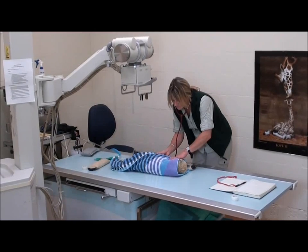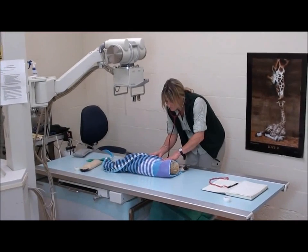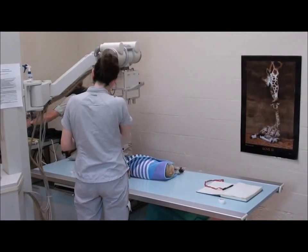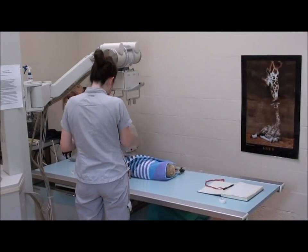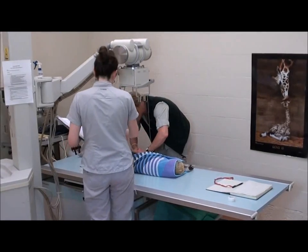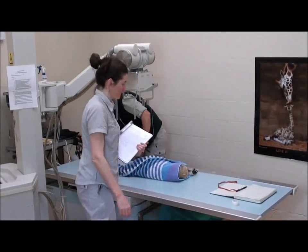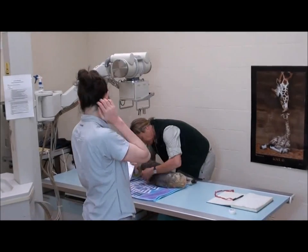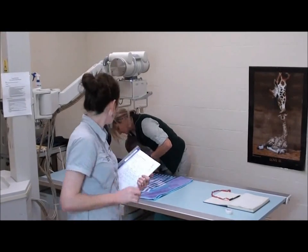In the old hospital, we all had to leave the room whenever they were taking x-rays because it was so small and cramped. We've got this big lead-lined door here now, so we can just close the door and do it all here. We've got anaesthetic fitted out on this table, so you can see the koala here is under anaesthetic at the moment. So again, it keeps them nice and calm, especially if we have to take multiple x-rays.